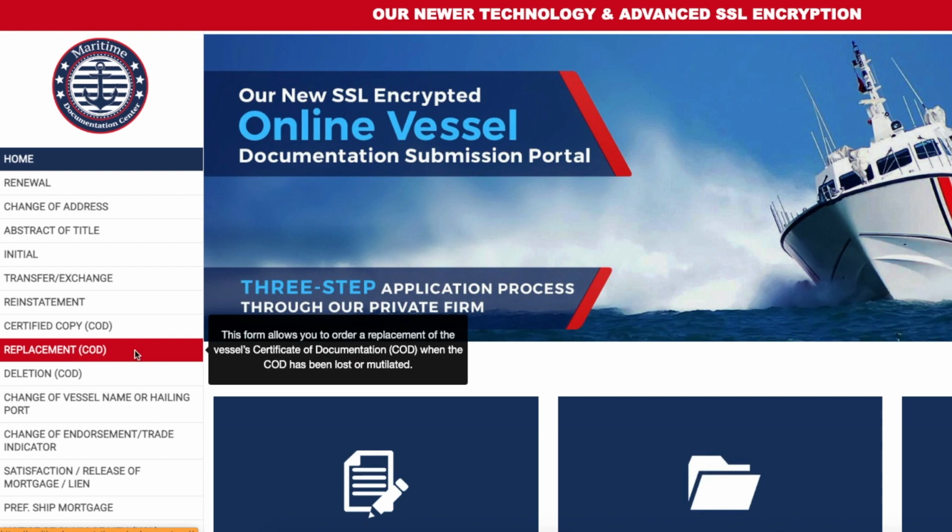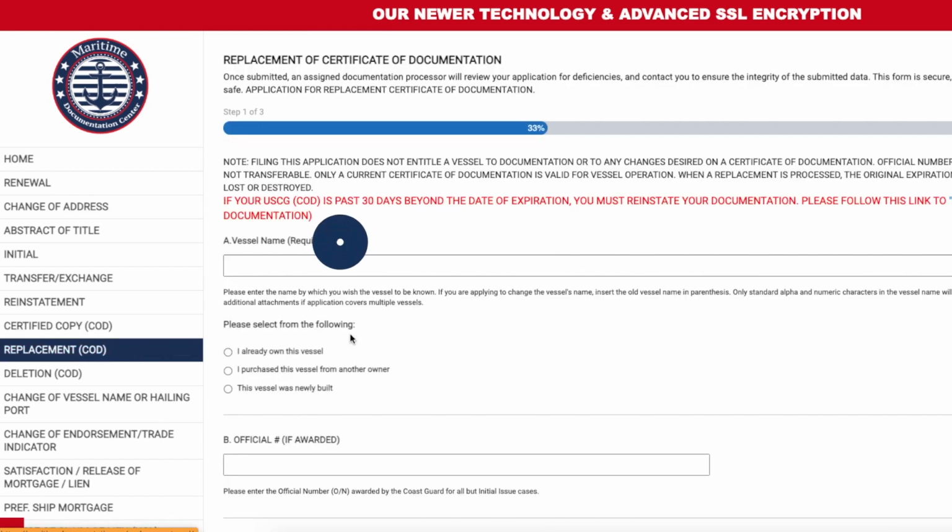You'll note that as you go through this form, there are certain blanks that have a mark next to them. Those are the ones that have to be filled out. You'll find one very much here at the top. You have to type in your vessel's name.